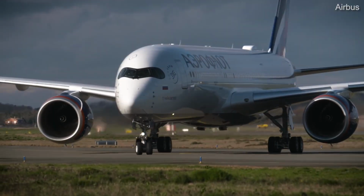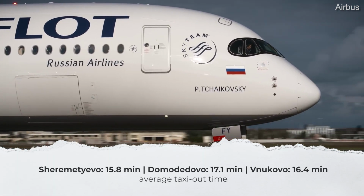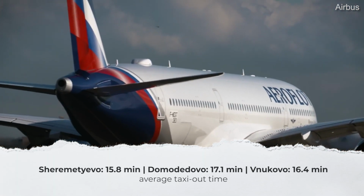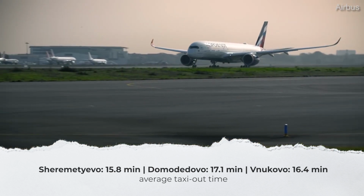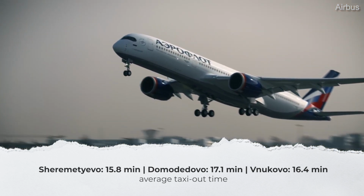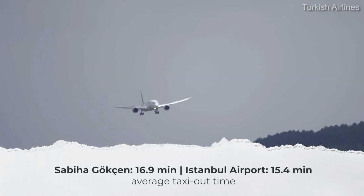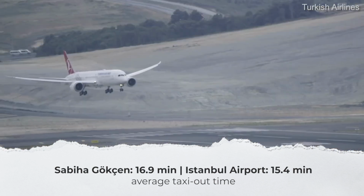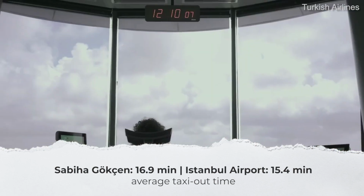Moving north, taxiing from the gate at Moscow's 3 largest airports, Sheremetyevo, or SVO, Domodedovo, DME, and Vnukovo, VKO, takes 15.8, 17.1, and 16.4 minutes on average, respectively. Meanwhile, Istanbul's Sabiha Gökçen, or SAW, comes in at 16.9, and the new Istanbul Airport, or IST, at 15.4.